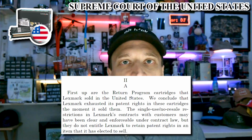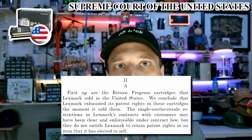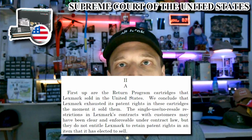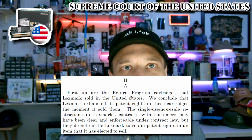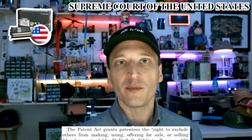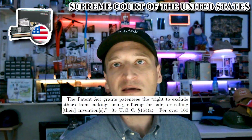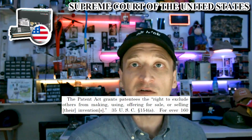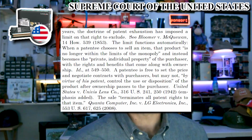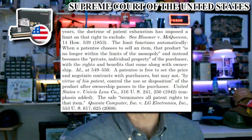The single-use, no-resale restrictions in Lexmark's contracts with customers may have been clear and enforceable under contract law, but they do not entitle Lexmark to retain patent rights in an item that it has elected to sell. The Patent Act grants patentees the right to exclude others from making, using, offering for sale, or selling their inventions. For over 160 years, the doctrine of patent exhaustion has imposed a limit on that right to exclude.